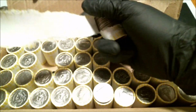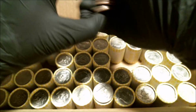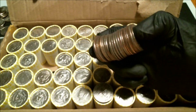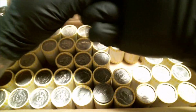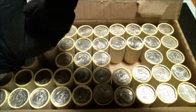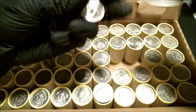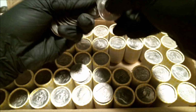The fun part's going to be re-rolling all of these. I'll talk about prices on them in a bit. So, like I said, we can turn the whole thing sideways. You can see that copper layer there. Most likely none of these are going to be the dates that we're really looking for. You can see a lot of these are bicentennials. Many of them are bicentennials, but they also had a very long run for bicentennials. So we got down to some 1971s.